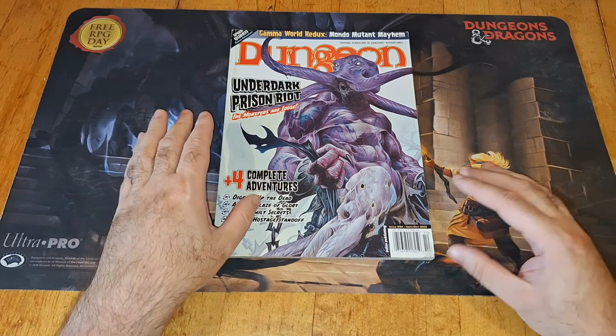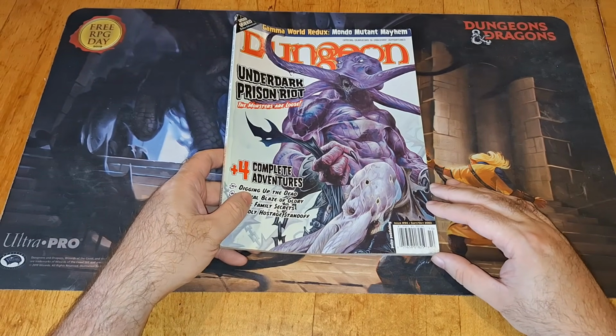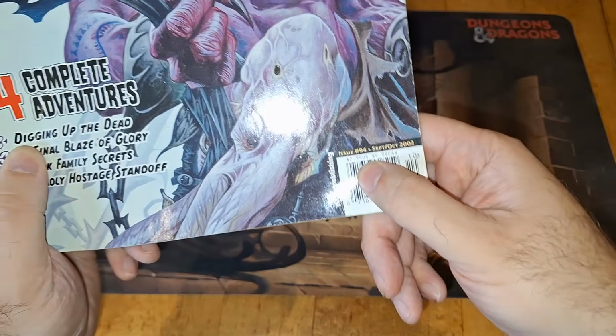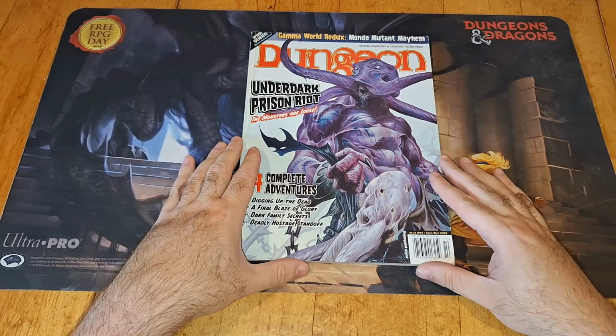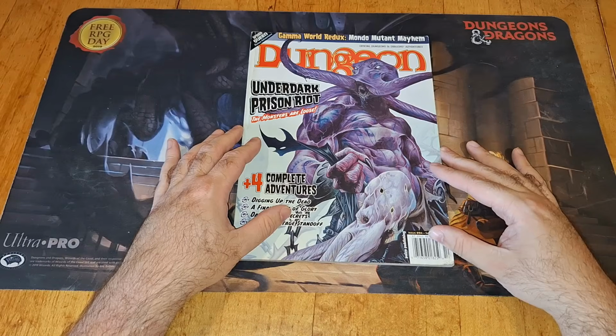Today we're taking a look at the very first issue that I ever picked up here. This is issue, I think it's 94. I say that because it says 94 here, which I'm pretty sure is the right numbering. But then it says 92 up there. So this was one that had like a printing error on it. But this was my introduction to Dungeon Magazine.